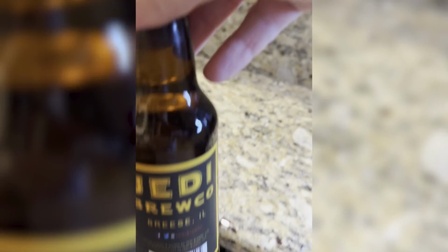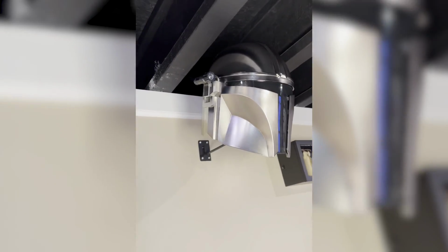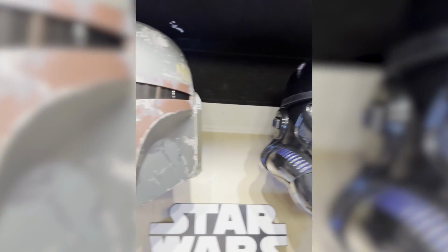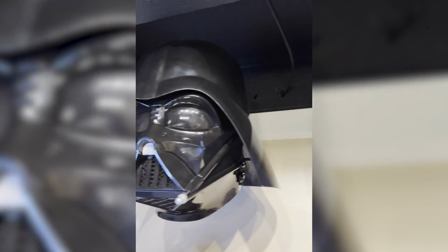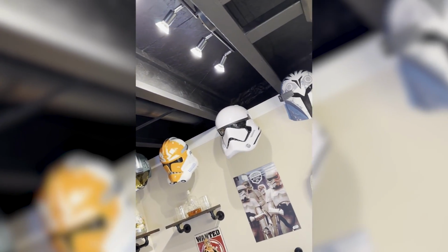You can even reach into the fridge and grab a Jedi beer. Above the cantina is the Star Wars helmet display, featuring all the helmets that I have built, bought, and collected to hang in all of their glory. All of that comes together to make this beautiful bar decor.